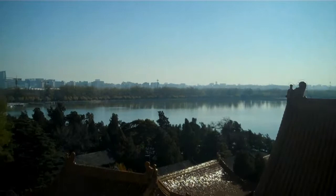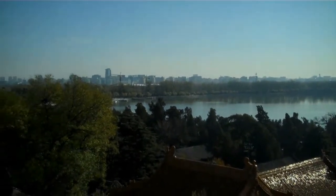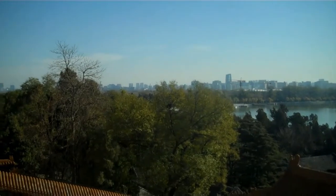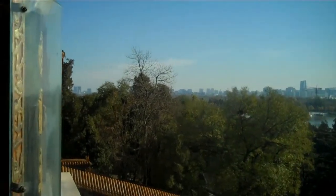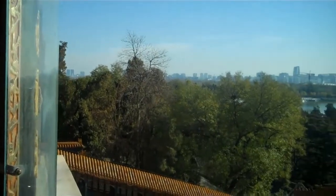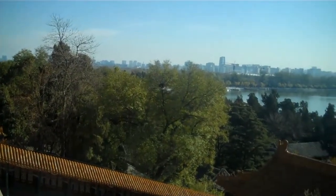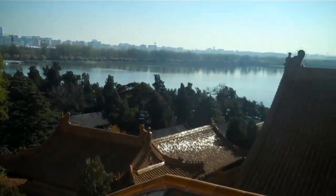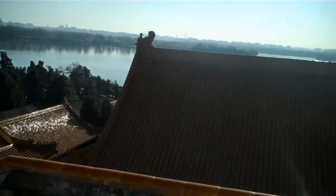Okay, now we're up high. You can see the royal colored roof. And then look over here to modern Beijing. I'm sorry, I'm having a hard time. I can't see really what I'm doing. All I can see is my own face in the reflection. But again, here's the new and the older 19th century recreation and improvement.